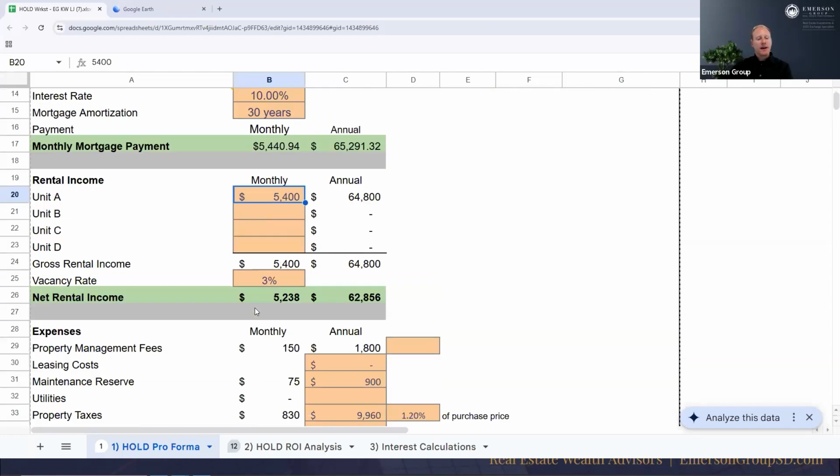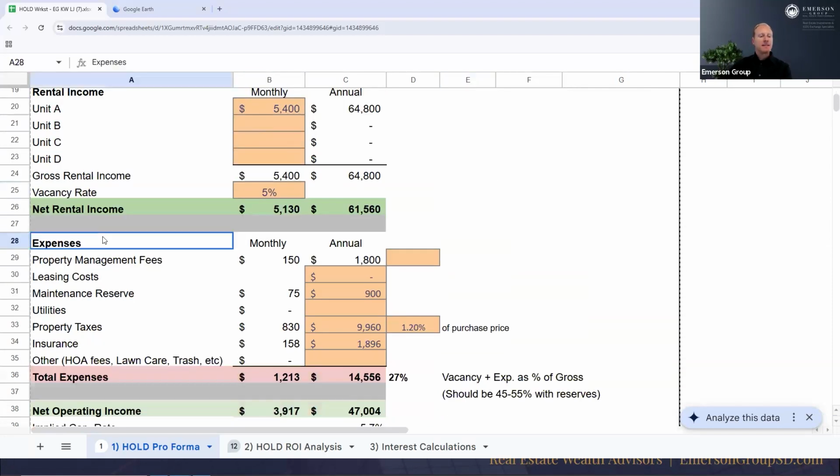The next thing we're going to do is vacancy rate. That's typically going to be, I'd say, 5% would be appropriate in today's market. Then let's look at the expenses.